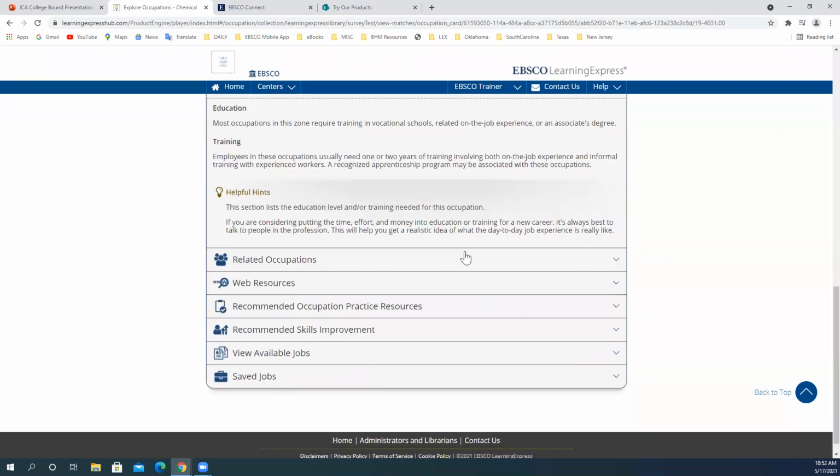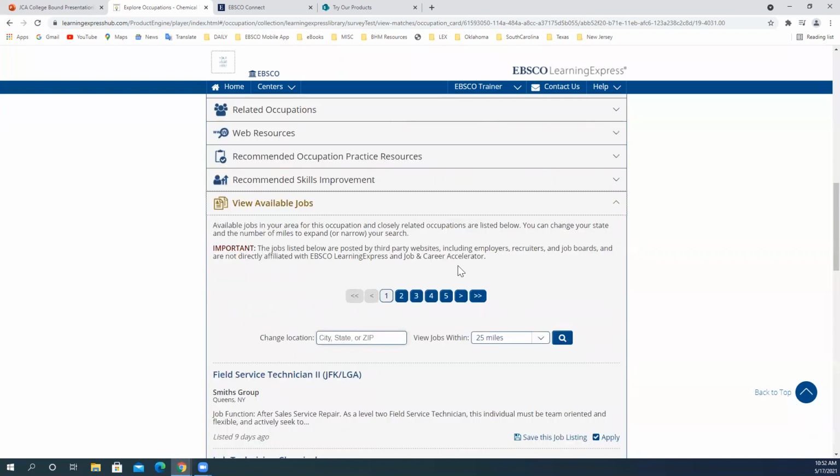Additional information down here, there are related occupations. Let me scroll down to the View Available Jobs section here, second to the bottom. And this is our integration with the Indeed job website. We can take a look at the available jobs related to chemical technicians for our particular city, state, or zip, and we can search within a radius of 100 miles or less for available jobs.